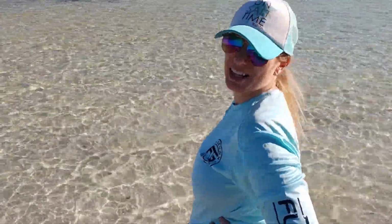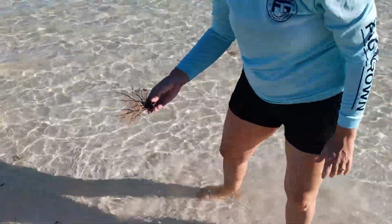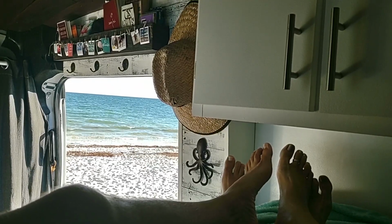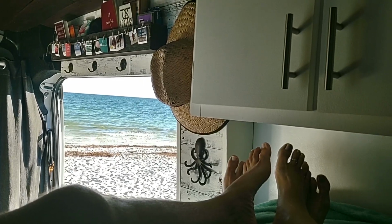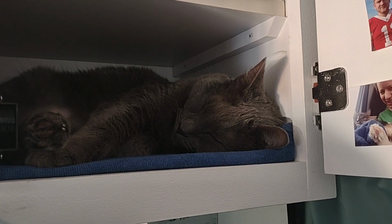Here's something else that's kind of cool. It's part of a sea fan. Cool. Just hanging out, enjoying the view. This is living. In a van. Down by the sea. I was going to say down by the river. This was the perfect spot for relaxing in the van with a great view of the water. At least for some of us.